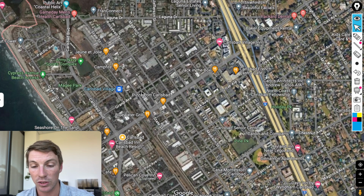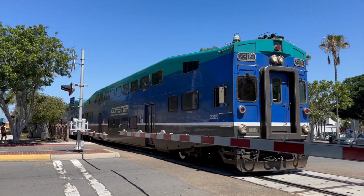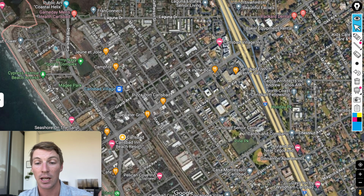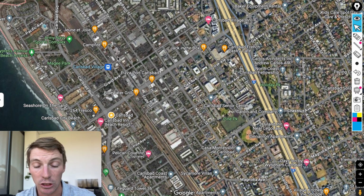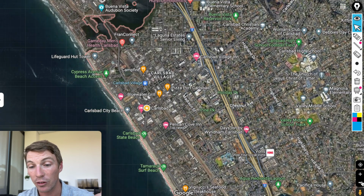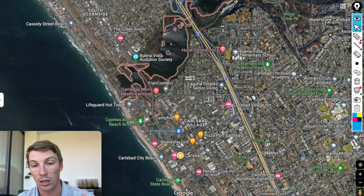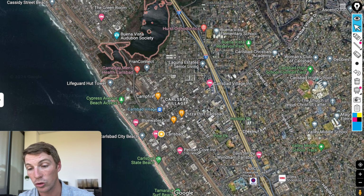Now, one thing I will say is this Carlsbad Village station right here, you should be utilizing this if you do live in Carlsbad, because this will take you north and south, and you can just hop on the train and head down to downtown San Diego. You can go to Solana Beach. You can go all over the place, and it is amazing. So you can relax, go have a date night, have a drink, and not have to worry about driving. So definitely utilize that. And actually, if you take it up to Oceanside, you can take the Amtrak, which will take you all the way up to Los Angeles. So great little tip there.